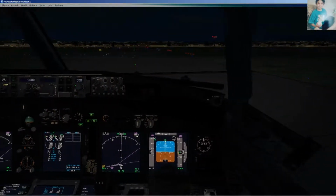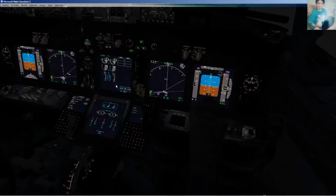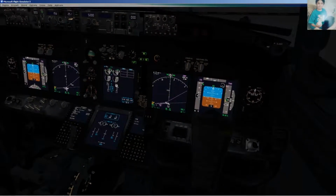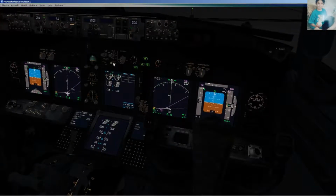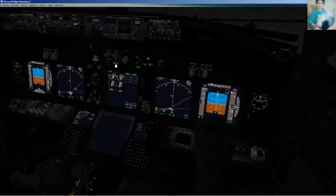And we'll wait for him to read his clearance back to him, and then we'll contact the tower. And we can blink the... There we go. Perfect.